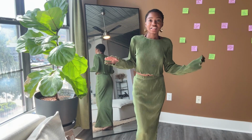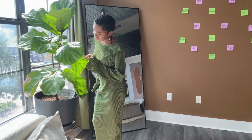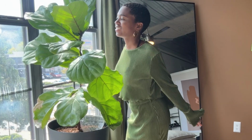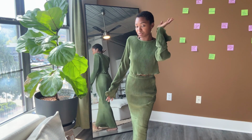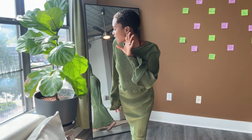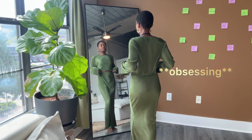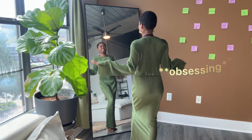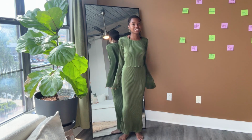I love the green. I love the green! Don't you love the green? It's green. What are you gonna do? It's green. And then, you know, I had to put on my little gold earrings, okay? Gold earrings with the green, baby. Yes. This is it. This is the one.